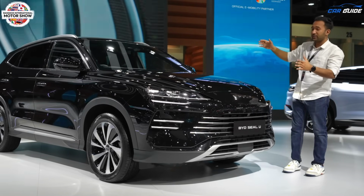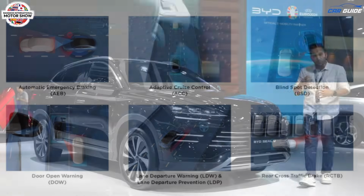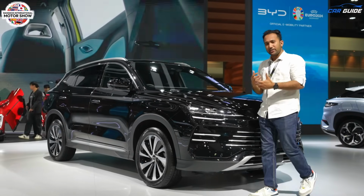But anyways, the ADAS features are listed here for your convenience. So it gets automatic emergency braking, lane keep assist, lane departure warning, high beam assist and a lot more. So here's the complete list of all the ADAS features so that you can get an idea regarding the BYD Seal U.